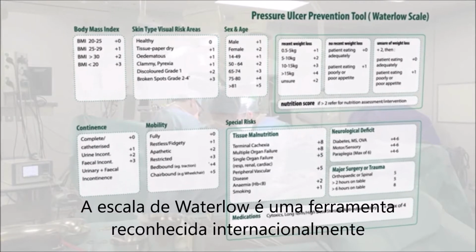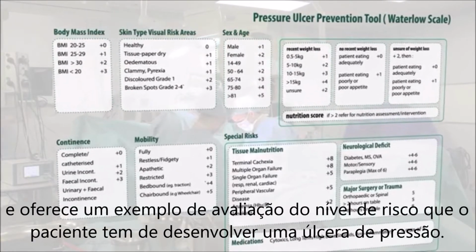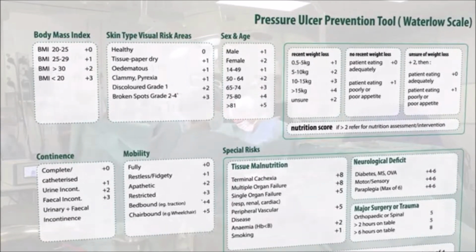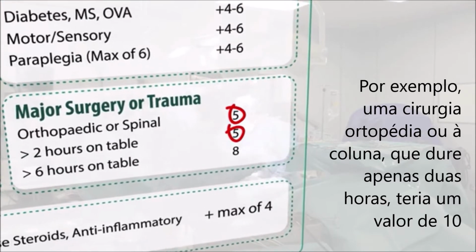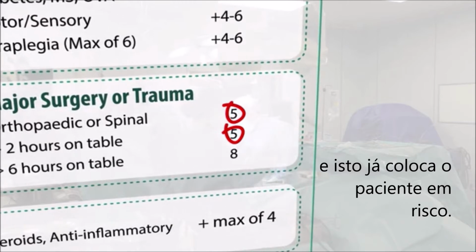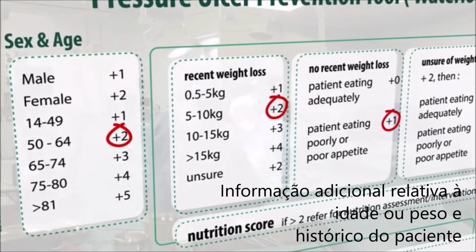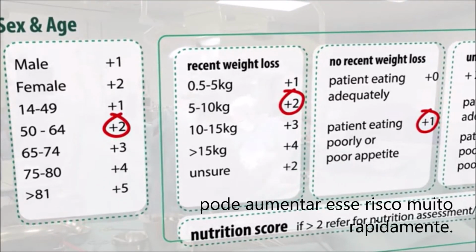The Waterlow scale is an internationally recognised tool and offers one example of assessing a patient's level of risk for developing a pressure ulcer. For example, an orthopaedic or spinal operation lasting just 2 hours would score 10, and this already places a patient at risk. Additional information regarding the patient's age or weight and medical history can very quickly increase that risk.